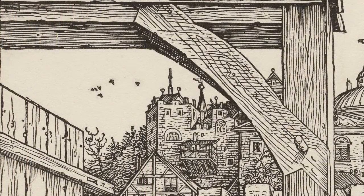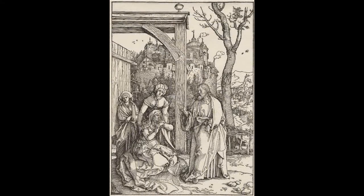Though the woodblock into which the image was cut was less than 9 inches across, Durer has managed to suggest a remarkably convincing illusion of open space, in which every detail is shown precisely and perfectly in proportion.